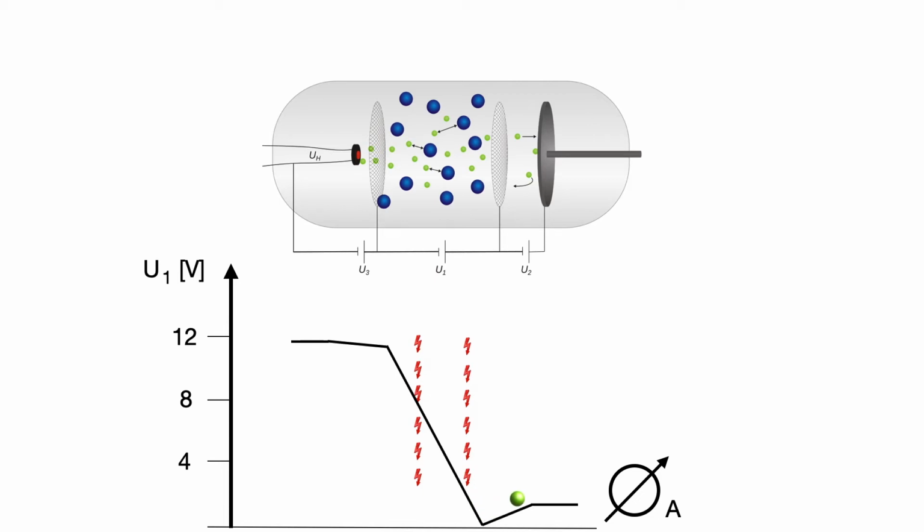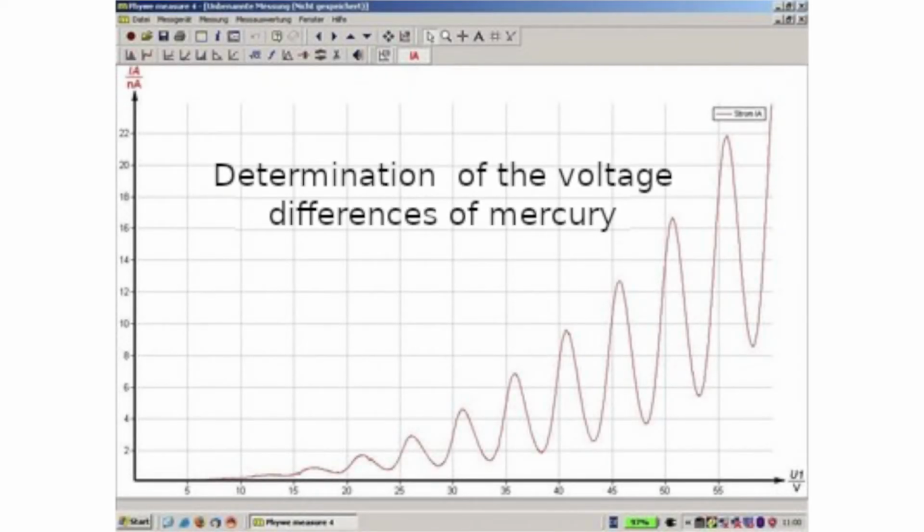During the whole experiment, there is thus a periodic process in which the current rises higher each time. At a minimum, the current never drops to zero, since not all electrons collide with the mercury atoms. Therefore, there are always electrons that can reach the anode unhindered. The higher the applied acceleration voltage, the more electrons reach the anode undisturbed, so that the current increases steadily.